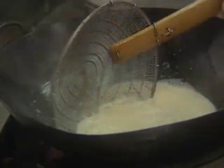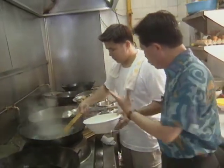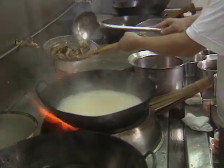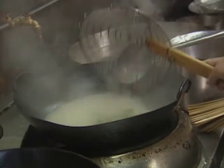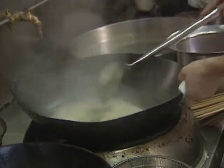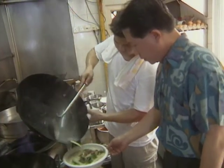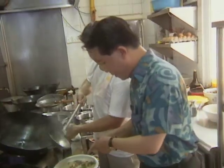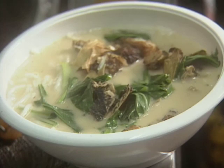Next, the broth is used to cook rice noodles. And then, put it right over here. When they're ready, the pieces of fish head and some Chinese greens finish off the soup. Whoa. This is it. This is the famous rice noodle and Chinese green in a fish head broth. Nothing goes to waste here.